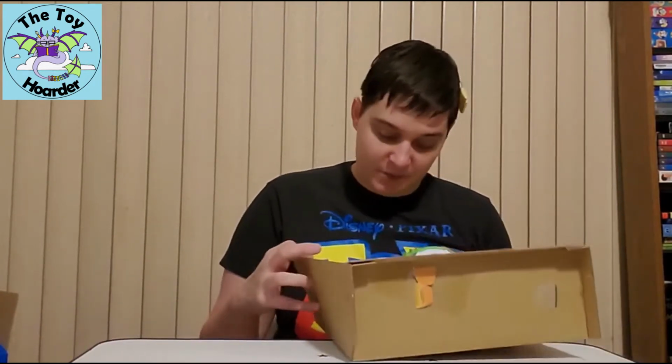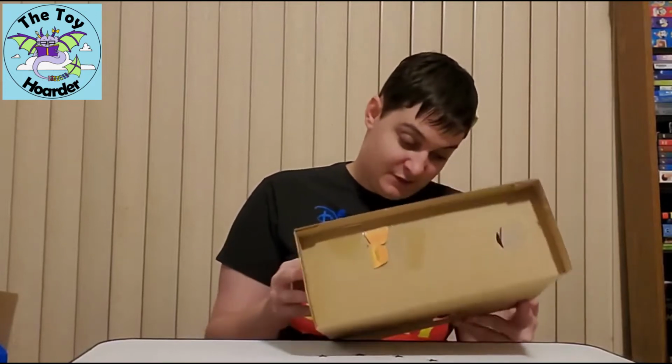Now with the Karate Chop action, he will not have wings, is what I am guessing, since he's got the talking button as the wing button. But we will get him open. Anything cool we see in the back?